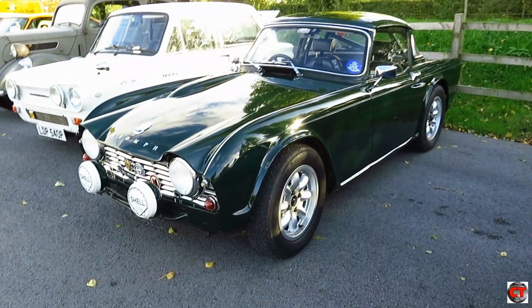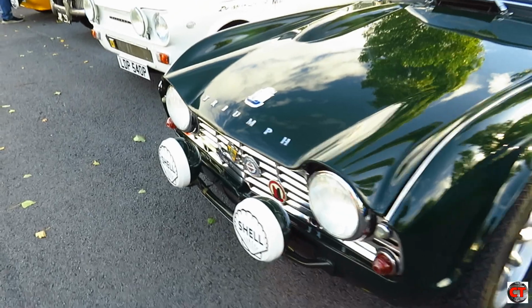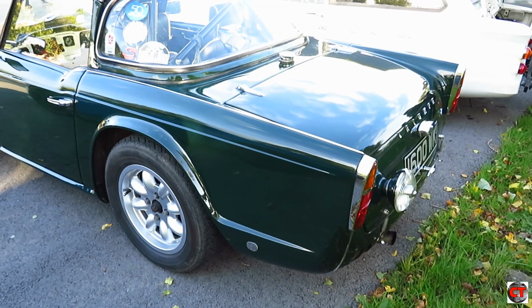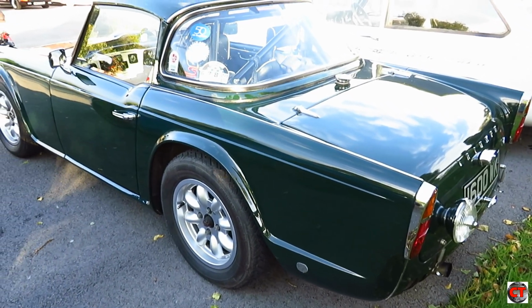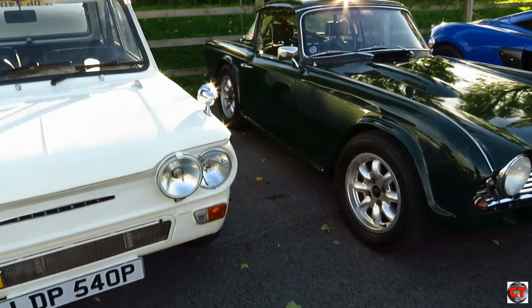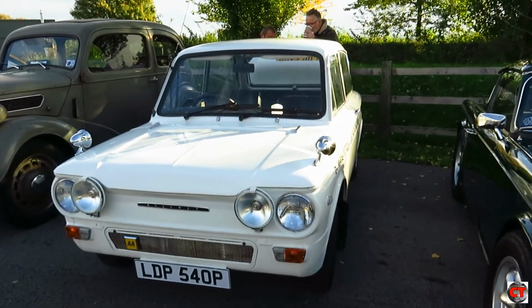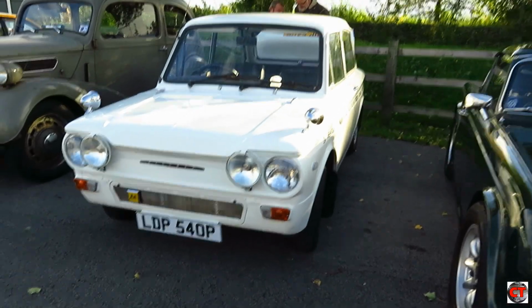That lovely TR4, complete with the nice shell lamps with the shell covered. Beyond our little Ford Anglia, we have a white Hillman that we saw arriving and manoeuvring around, trying to fit itself into a parking spot. I'm sure you could fit something like this into a very small spot.